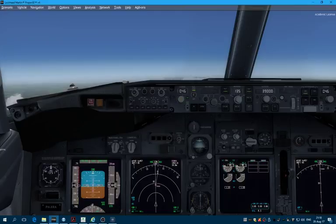Controller 145, Langen, good evening, sir. I have your clearance. Langen Radar, good evening. Lufthansa 75, current level 230, medium. Lufthansa 75, Langen, good evening, sir. Radar contact. Do you have the new runway 25 right in your itinerary? Just give me a second, I'll check that out.